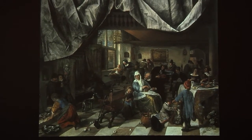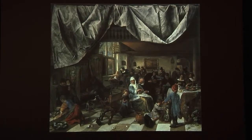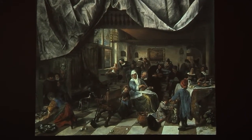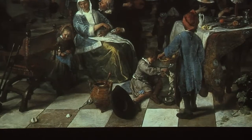At first, what strikes us is the curtain, which is raised, and that functions as a kind of stage curtain. This is not just a scene from everyday life, but it is staged like in a play, like a theatrical performance. The setting is the interior of an inn, where people are amusing themselves with eating, drinking, making music, and gambling. Again, let us look at some details.